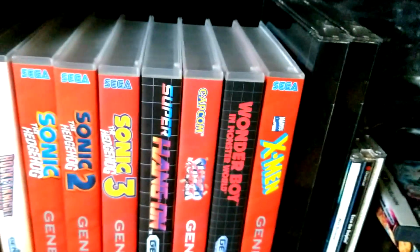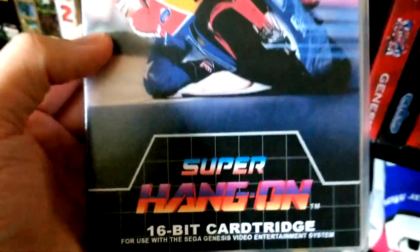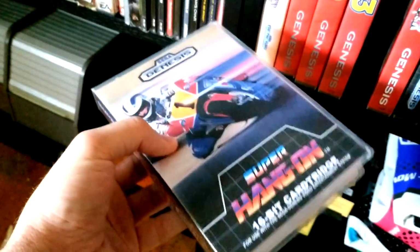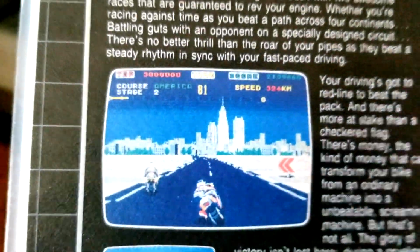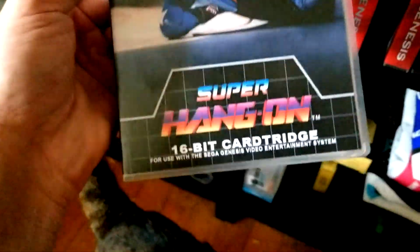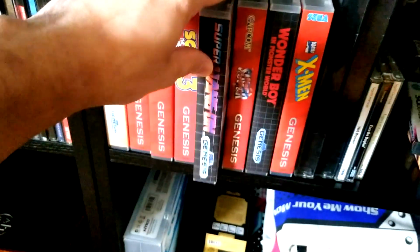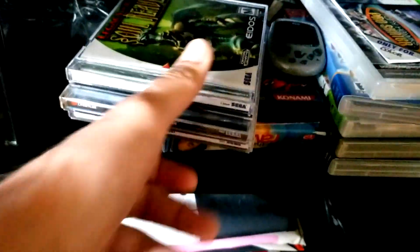So this is something I think you guys can appreciate here. This is like my aesthetic. Check that out. Super Hang On. Classic Genesis game, but also really an arcade game. Graphics are awesome on this thing. I mean, you know, relatively speaking. But yeah, I just love the artwork on that, man. That super 80s retro sort of styling. Can't get enough of it. More Genesis stuff, then we walk into my very menial disc-based Sega stuff.